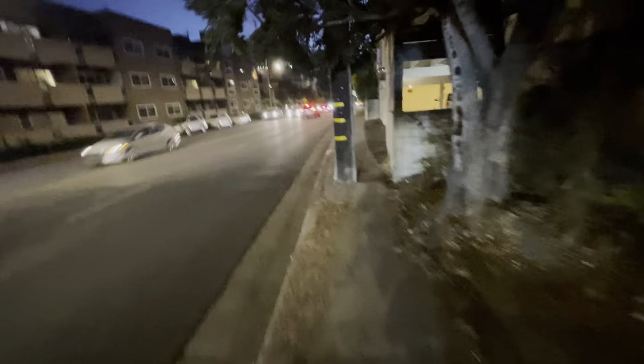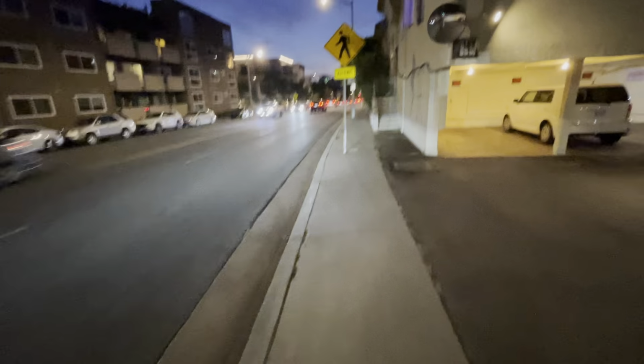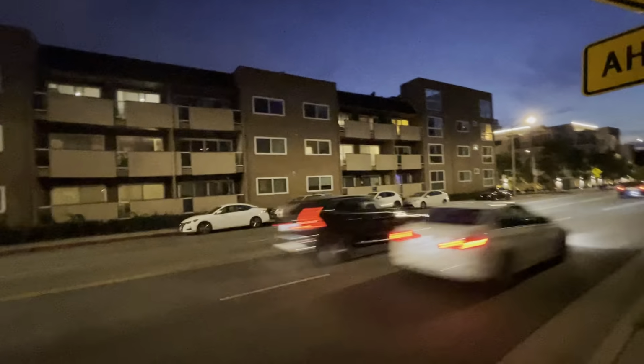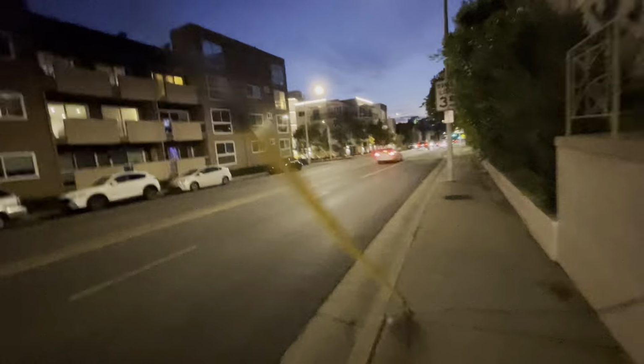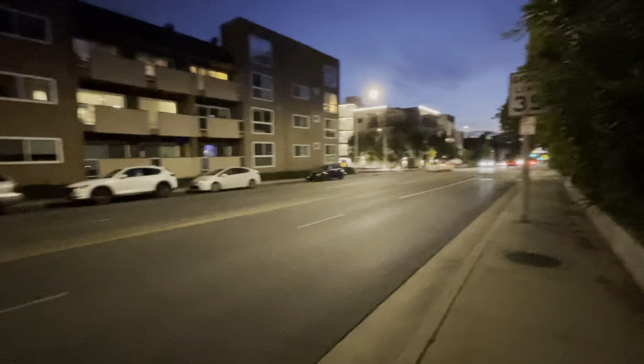Look at that. Nice, huh? And then we're gonna go back on Havenhurst and I'm gonna close it out. But I might as well keep it going until I get back. No sense in cutting it off. There you go, you got your underground parking. These are apartments. Just basic apartments. Some are condos, some are apartments. Sometimes it's hard to tell from the street what they are.